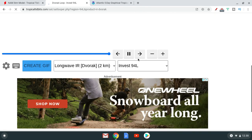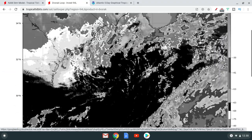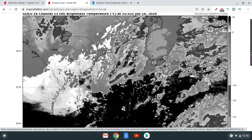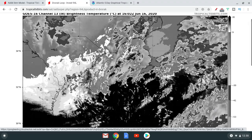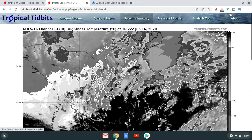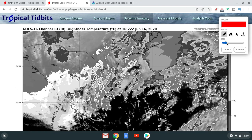Again, right here, you can see that that convection is really starting to pick up. And look at that, you could see that little rotation. So I'm not sure, but the rotation could either be here or here, so I'm not too sure where it actually is right now.